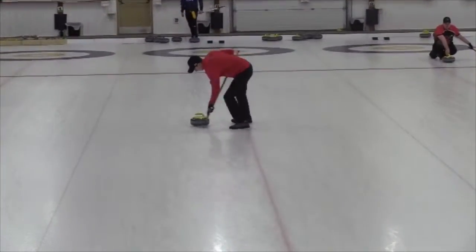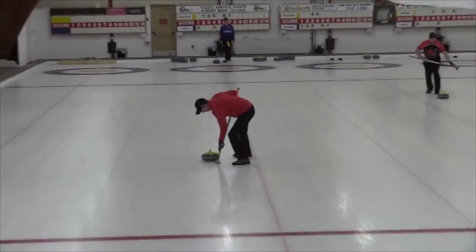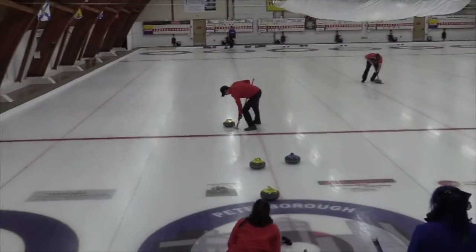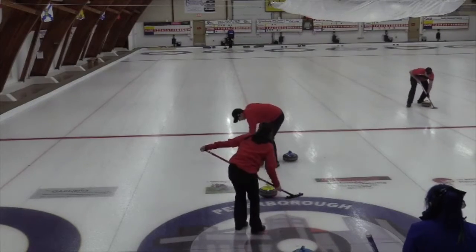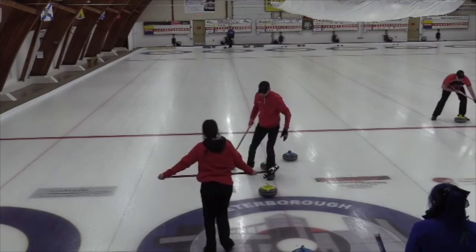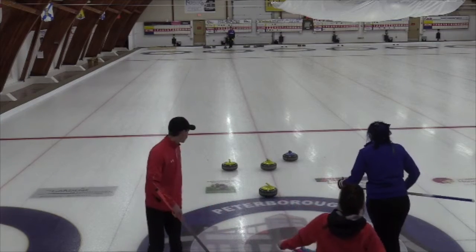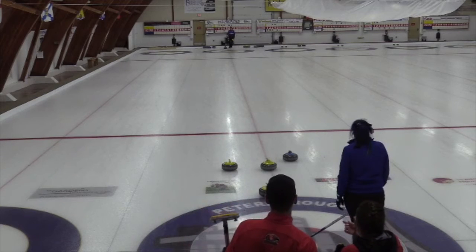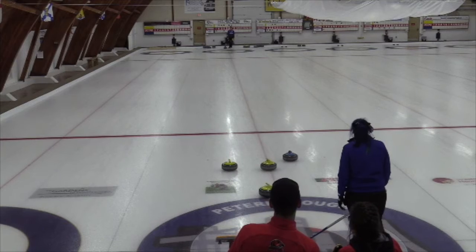Going to jump on it for sweeping now, trying to get it by. Gotta go, gotta go. There he goes, coming in. Is it going to get by? Does it have enough weight? And it does not quite get there. It rubs the yellow and sits short of the rings. We're starting to get the Berlin Wall out front. It's going to be harder to get in there.